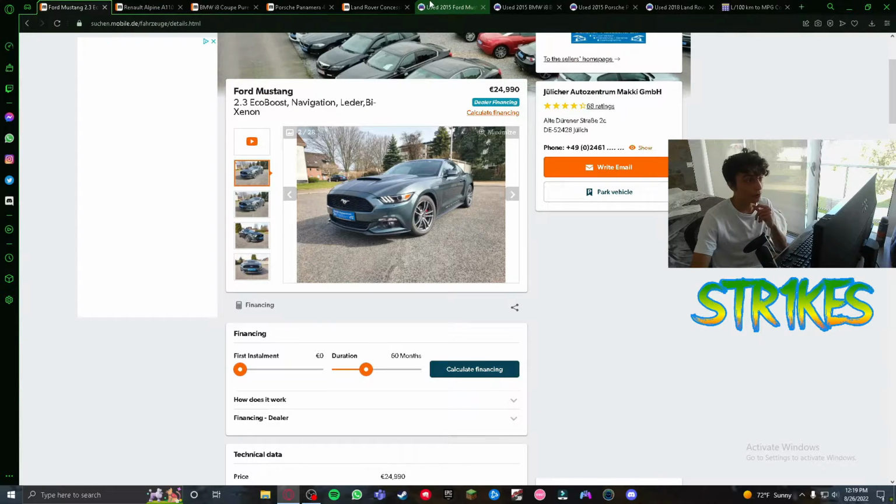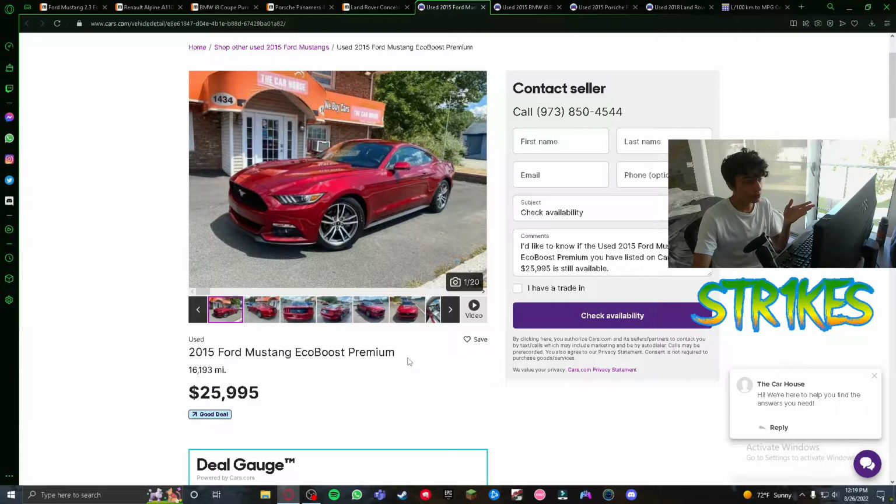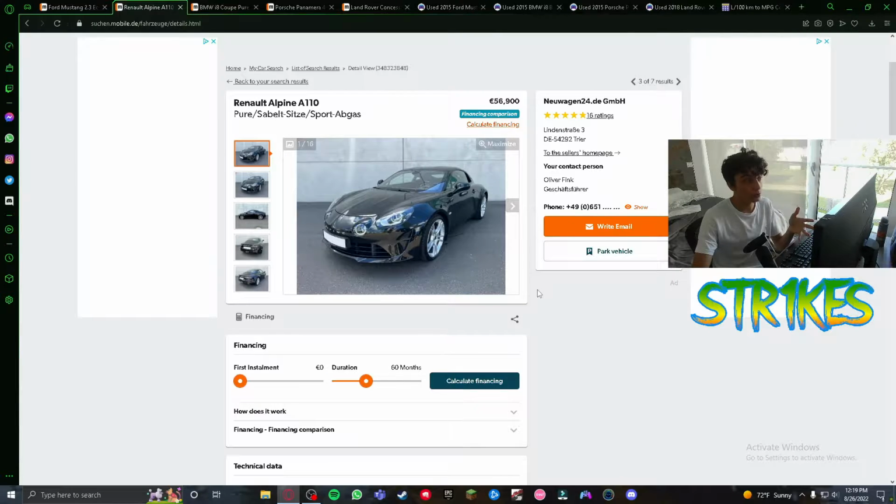Now let's check what I found in America. I found this one for around $26,000. And it has 16,000 miles. I think these both are good options if you are looking to buy one of these Mustangs. Then next one, I'm gonna talk about the Alpine A110.